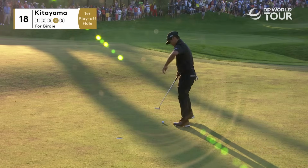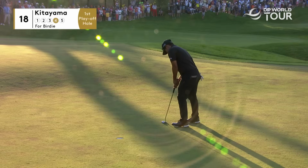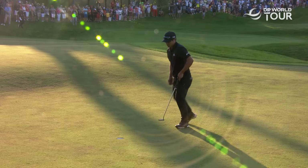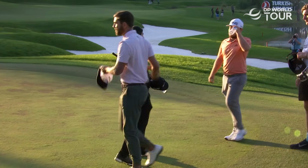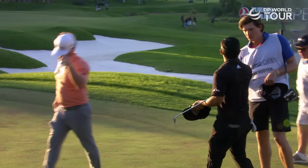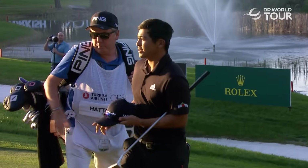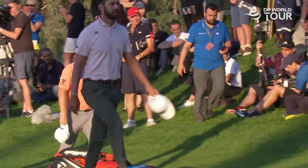Matthias Schwab has laid up as well. Kurt Kitayama, he's got 2 wins in his pocket, needs to hold this to make a birdie and tie Hatton. Hatton and Kitayama, they both make 4s. Erik van Rooyen, he's out. 3 players of the 6 have finished the first playoff hole. 2 players in the final group have laid up.